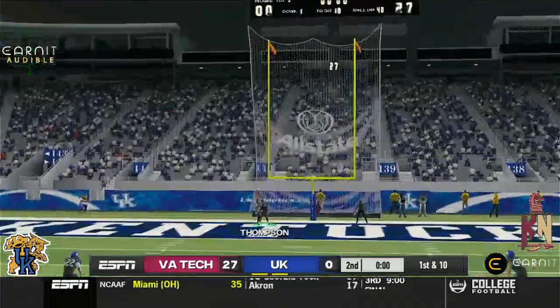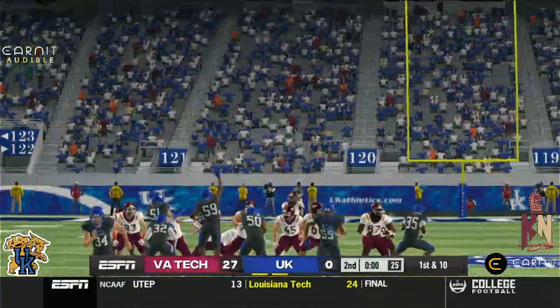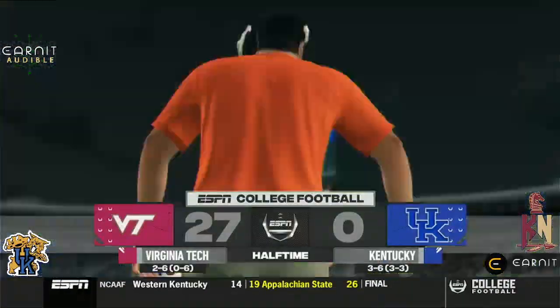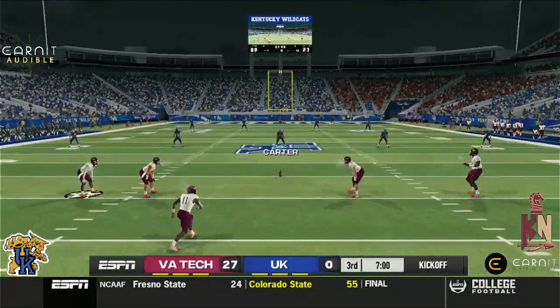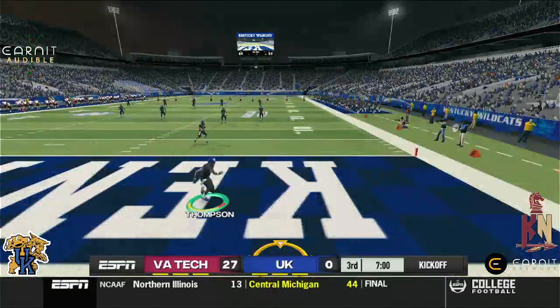The kick is up. That would have been hard to watch if your team's on the short end as we head to halftime. So really a lopsided ball game as we're just about set to start the second half. He sends this one deep.